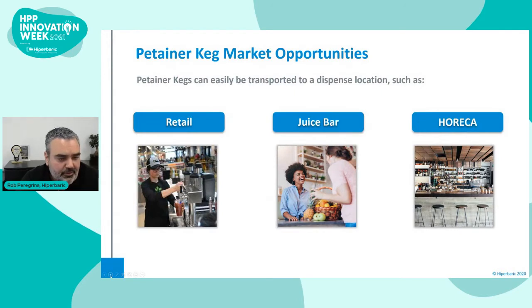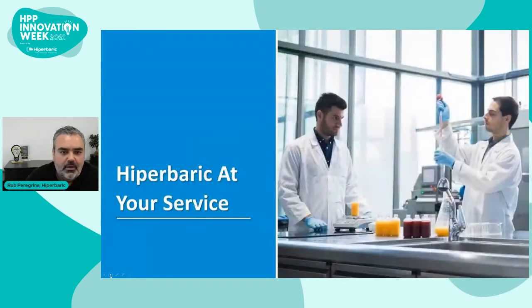The market opportunities are very simple. These kegs can be used in retail, in juice bars, juice on the tap, or in hotels, restaurants, and catering.